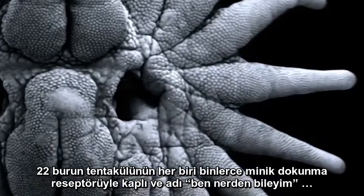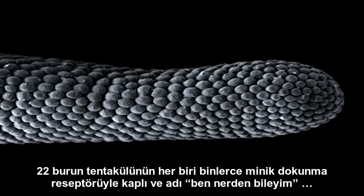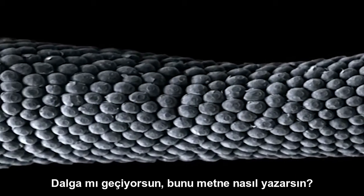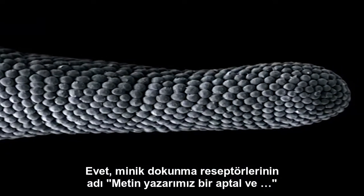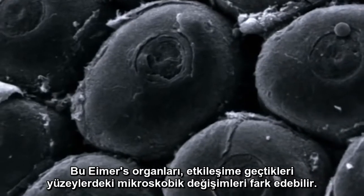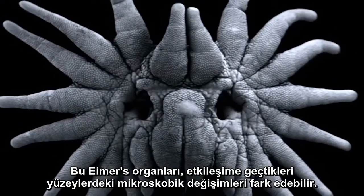Each of its 22 nose tentacles is covered with thousands of tiny touch receptors called the too lazy to look this up. What? Are you kidding me? You wrote that in the script? Fine, I'll just make it up. Tiny touch receptors called my writer's an idiot and his wife Imer's organs. Thank you. These Imer's organs can sense microscopic differences on surfaces they come in contact with.